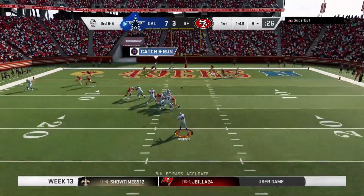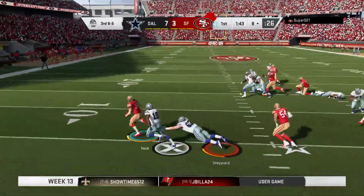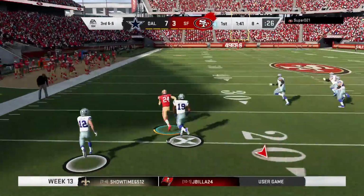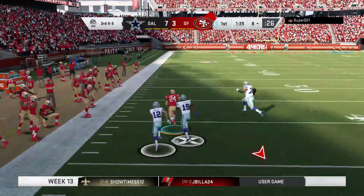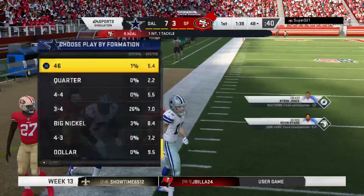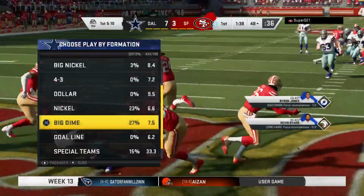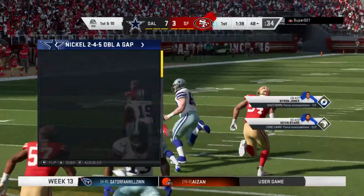Back to throw. Jenkins. And it'll be intercepted. Read it well, and it's picked. And he will take this across midfield and down to the 48-yard line. That pick hurts a little extra because it was 3rd down. You were already in field goal range.